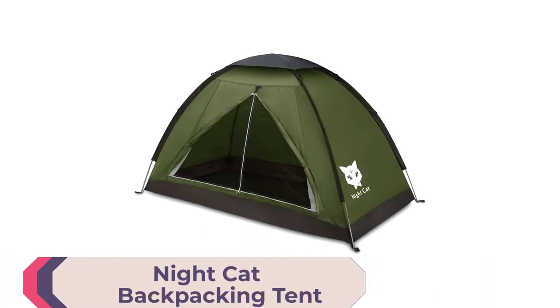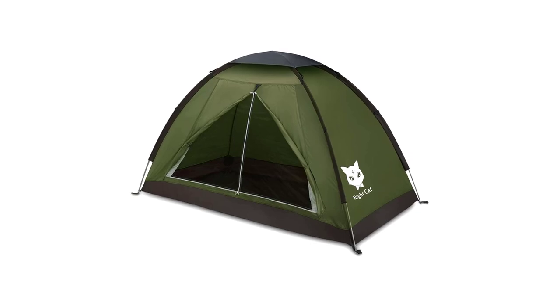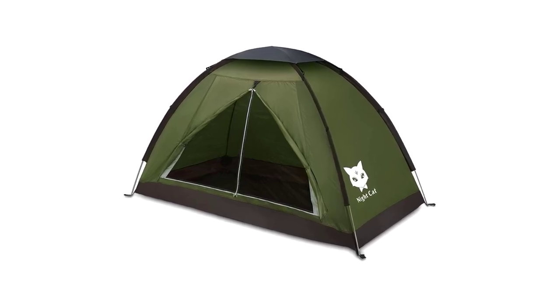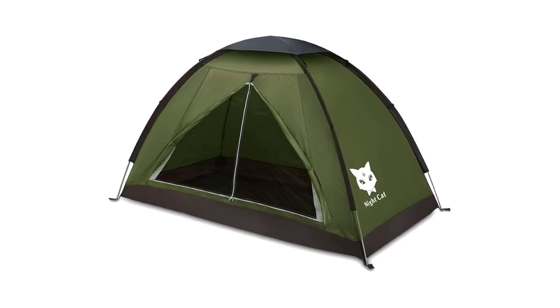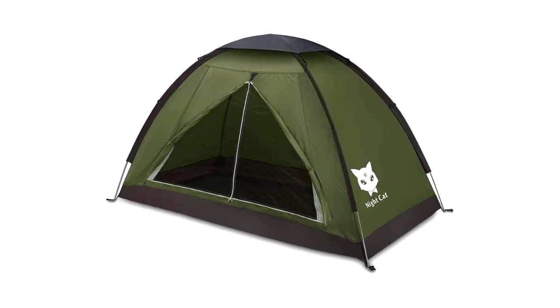Number 3. Nightcat Backpacking Tent. The Nightcat Backpacking Tent is one of the best pop-up tents 2024, offering a lightweight, waterproof, and affordable solution for solo adventurers and hikers.